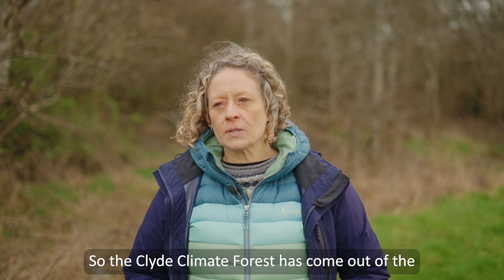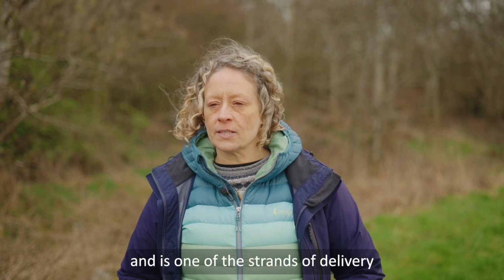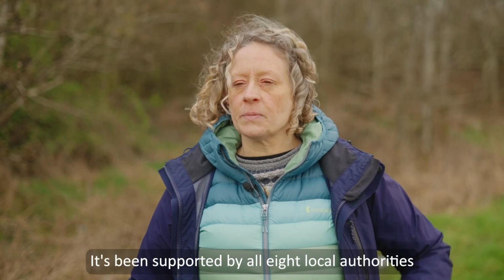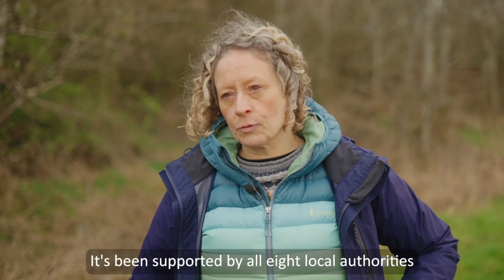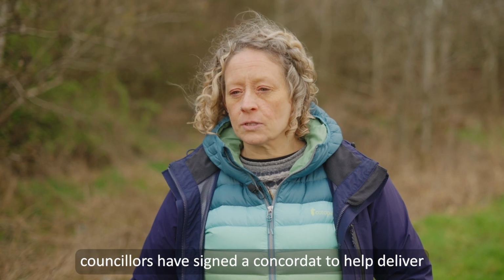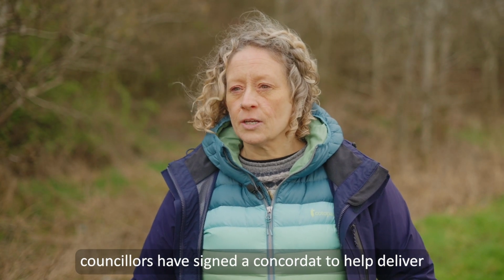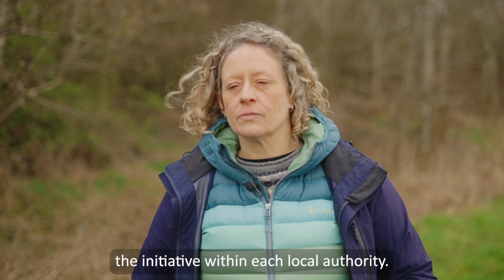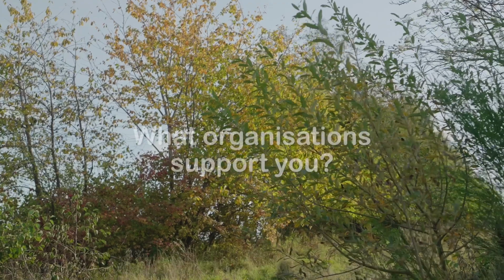So the Clyde Climate Forest has come out of the Glasgow and Clyde Valley Green Network strategy and is one of the strands of delivery that they're looking at, along with wetlands and several others. It's been supported by all 8 local authorities in the Glasgow City region, and all of the lead councillors have signed a concordat to help deliver the initiative within each local authority.